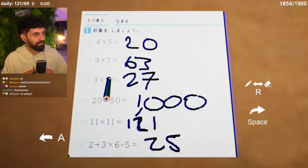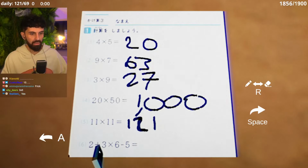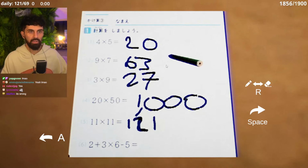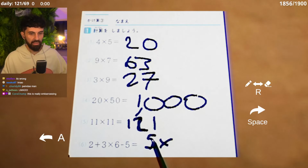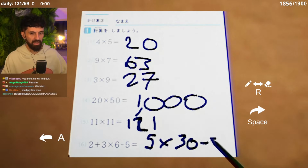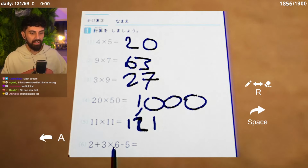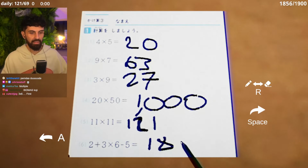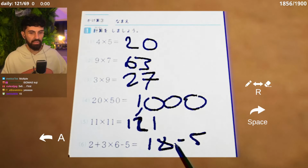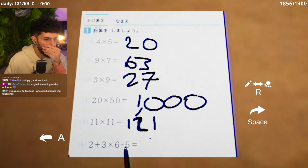I actually wonder. Wait, is that still wrong? How is this wrong? What? 2 plus 3 equals 5 times by 6. 5 fives, 25. And then another 5 is 30. Minus 5, 25, right? Oh, wrong order. Oh, wait. 3 times 6, 6, 12, 18. Minus 5, 12. What? Plus 2?